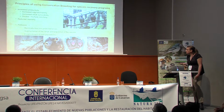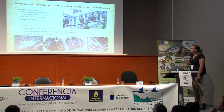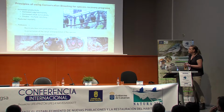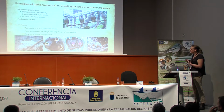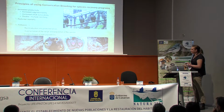The principle of using captive breeding for species recovery programs is to increase the productivity of each bird. So we can basically double or triple clutch the birds. We'll just pull those eggs, artificially incubate them, and hand rear any chicks, and get those birds to lay as many eggs during a season as we can. So if we have a release that is coming on quickly, we can really increase production of chicks.